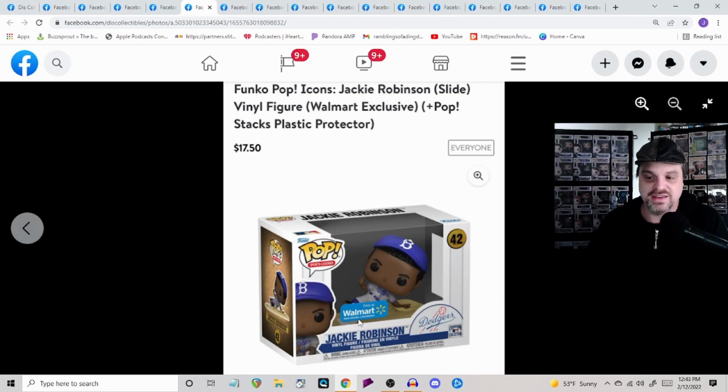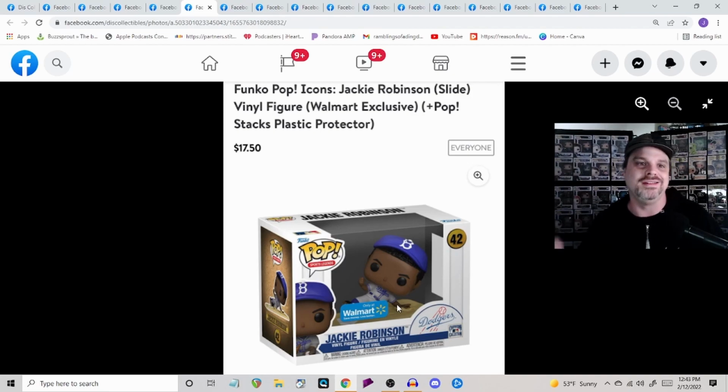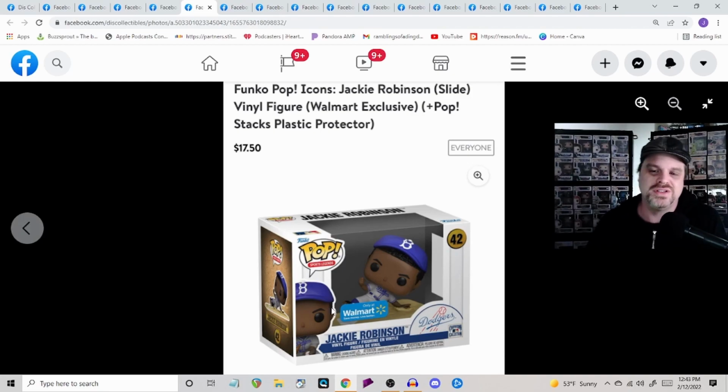It's got kind of like the point going on there, but you can't tell because of the Walmart sticker. I'm gonna say it's home plate. I love this. This is awesome. If I'm picking up a Jackie Robinson Pop, this is the one I'm picking up. It's in the long box, like the sexy Jurassic Park guy, or Mermaid Deadpool, or there's numerous ones that are in the side box view. I like it. I think this is great.